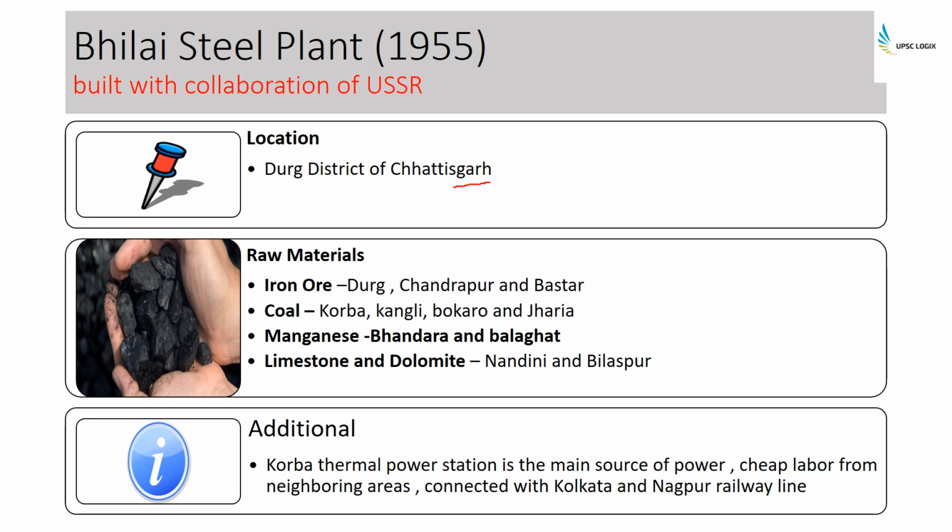from Durg, Chandrapur and Bastar. Coal comes from Korba, Kangli, Bokaro and Jharia. Magnesium comes from Bandra and Balaghat. Limestone and dolomite come from Nandini and Bilaspur respectively. In fact, limestone has been coming from Nandini from the first year itself. And some additional information is that Korba Thermal Power Station is the main source of power to this particular plant, and of course cheap labor from the neighboring areas and connection with Kolkata and Nagpur railway lines.